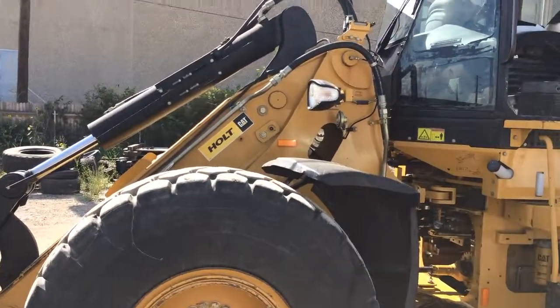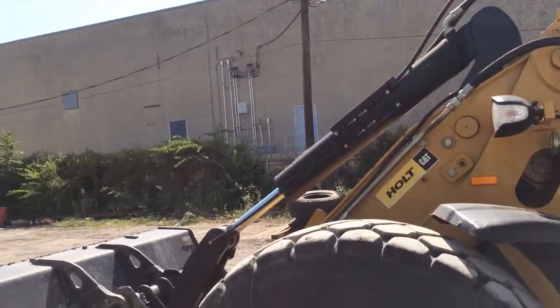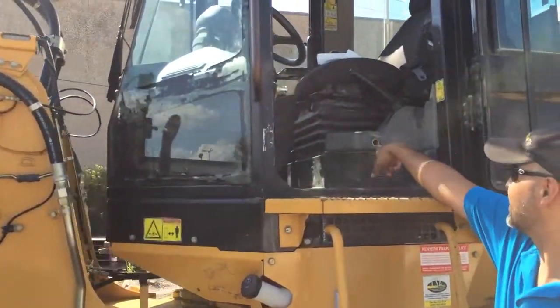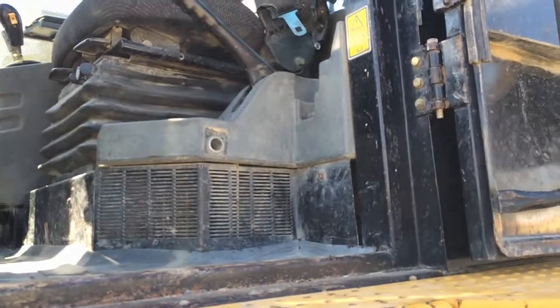You've got a remote transmission control at the joystick for forward and reverse. You've got it on the steering column, but you also have it on the joystick. You've got a 12-volt outlet in the cab. That's kind of handy to have, if you want to plug in your phone or whatever.